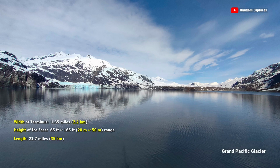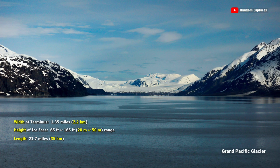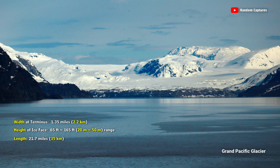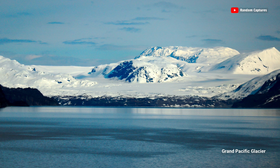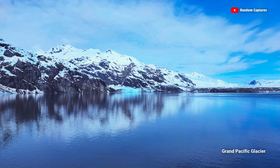Grand Pacific Glacier is right next to Margerie Glacier. Its flow rate is approximately half a foot to 1 foot per day. Grand Pacific is now grounded and its terminus is no longer tidewater. Grand Pacific Glacier is the main glacier credited with carving out Glacier Bay. It joined the edge of Margerie Glacier around 1992, but the Grand Pacific has since retreated, and these glaciers are no longer joined.